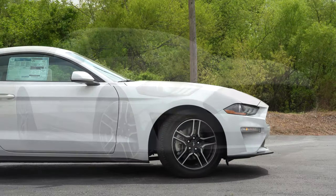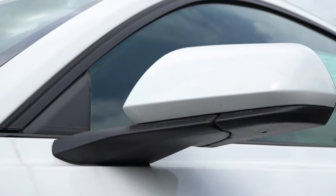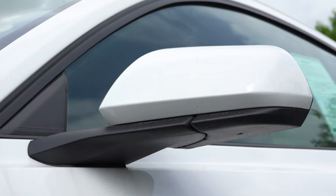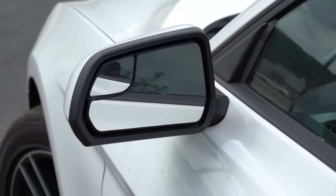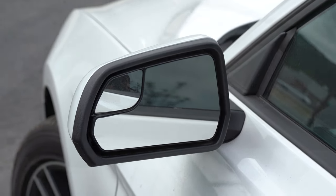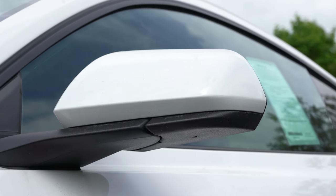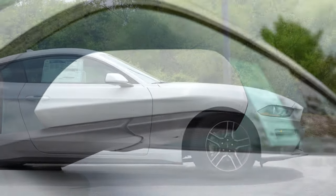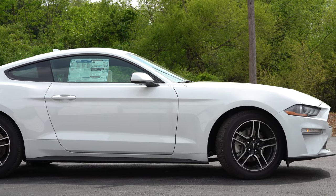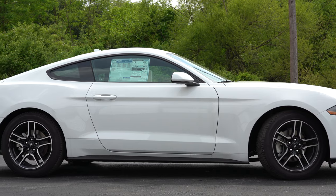Then make your way to the side, black window surrounds come standard. Taking a look at the side mirrors, they are power adjustable body colored side mirrors with the integrated blind spot mirror. However, if you were to go with the EcoBoost Premium, you will get heated side mirrors with LED integrated turn signals as well. So I did want to mention that. And you will get that 2.3 liter fender badging if you were to go with the performance package, again, for the Mustang EcoBoost.